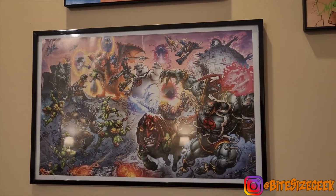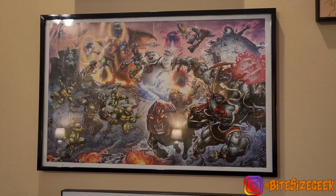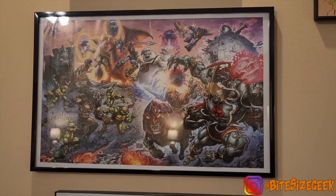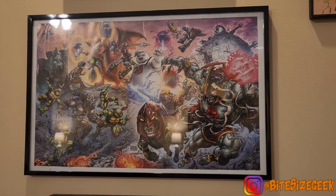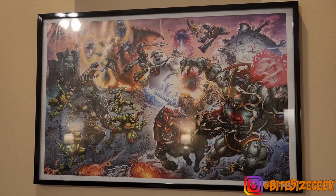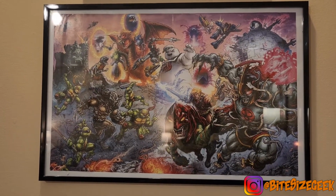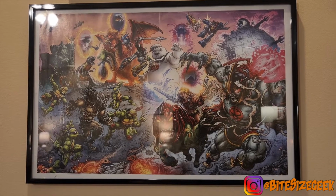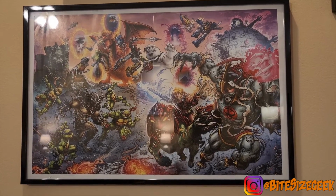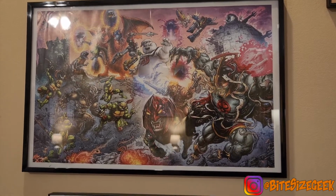This is a print that was available in a catalog from a website called 80stees.com. They have a lot of awesome shirts and everything, and this actually came in one of their catalogs, and I bought the catalog for just the poster. I really liked the poster, so I bought the catalog.